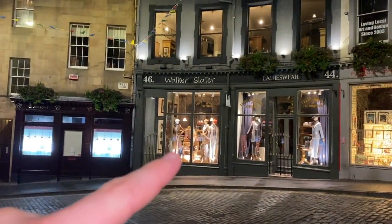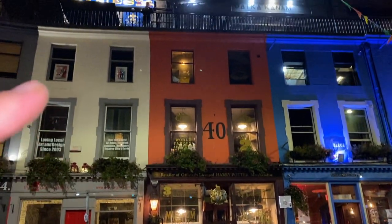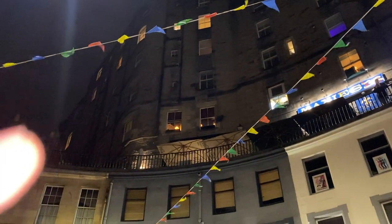So we just noticed that there's this row of shops here, and then there's buildings on top of the buildings. That's actually mad. These are like four-story buildings, and then there's like seven-story buildings on top of these buildings. How does that even work?